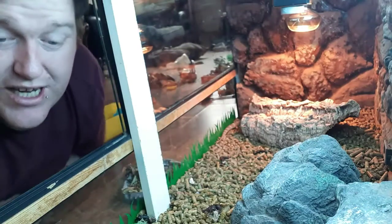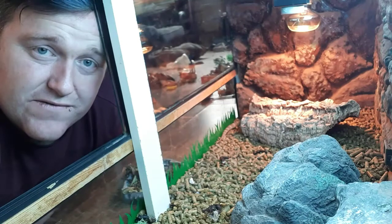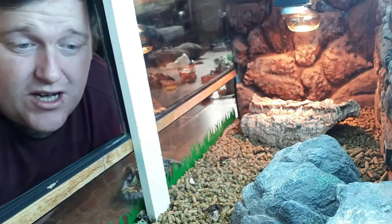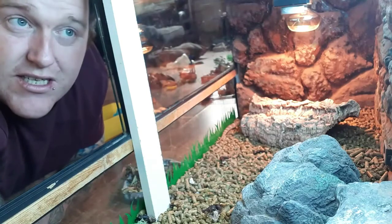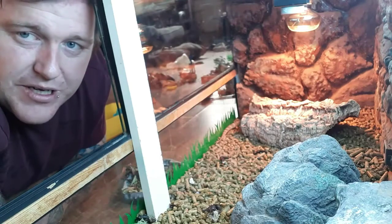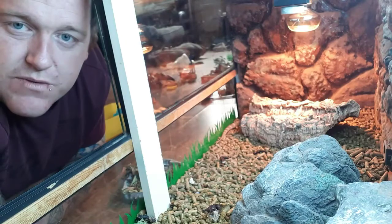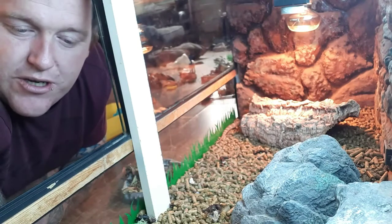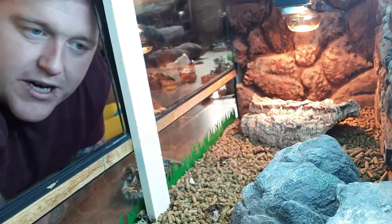Now, it does get cold here in England in this house, so we don't turn his basking lights off too much. We just turn the temperature down a lot, and over the next week we'll turn it down and down and down. Same with his UVB light. By the end of next week, it will not be on permanently. And then we'll cover his glass over as well, just to give him a deep, dark area, just so that he can brumate in peace. Brumation is basically just hibernation in bearded dragons.